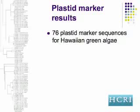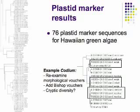These are all over the green algal tree for the Hawaiian Islands, so they're not specialized in one particular group at the moment. But just to give you a very brief idea of how we can use this and the sort of hints that it gives us for where to take this work in the future, here are some of the sequences that we have for the genus Podium.